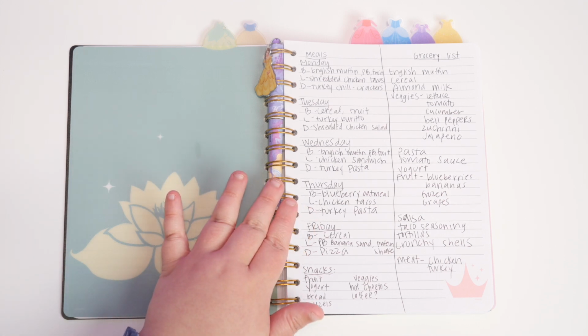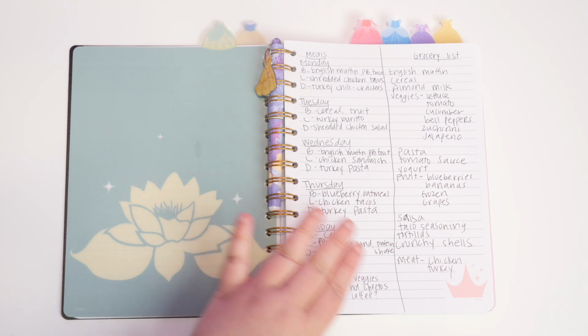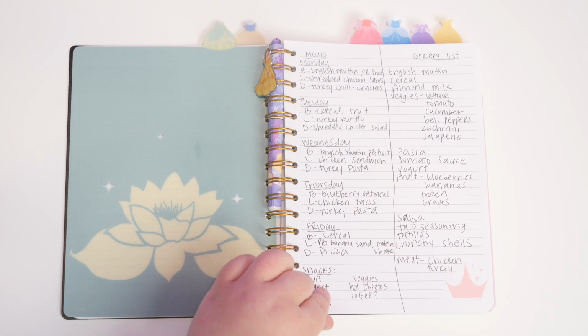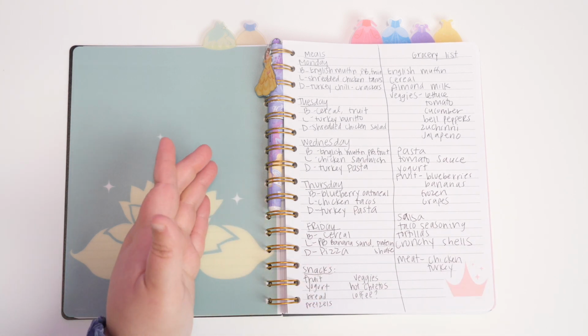So I've come up with this way to help save on cost by only getting the groceries you need, but then having a variety. And then throughout this journal, I'll take notes throughout the week.